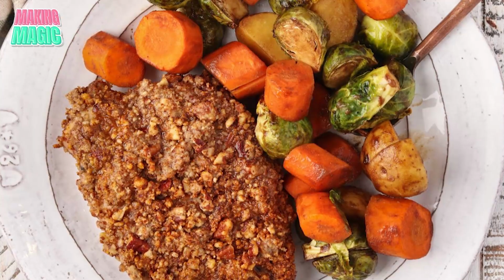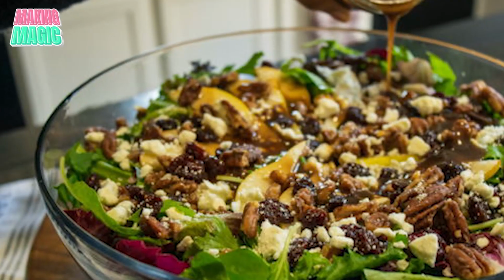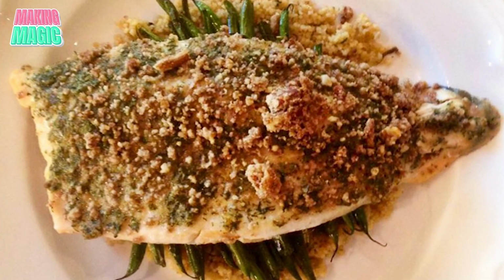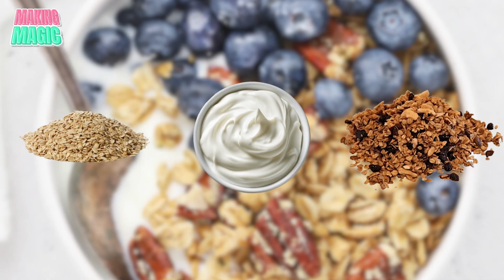Now, beyond sweets, pecans are also a fantastic ingredient in savory dishes. They can be chopped and sprinkled over salads, blended into pesto, or used as a crust for chicken and fish. Their buttery texture makes them a great addition to granola, oatmeal, and yogurt, adding both flavor and nutrition.